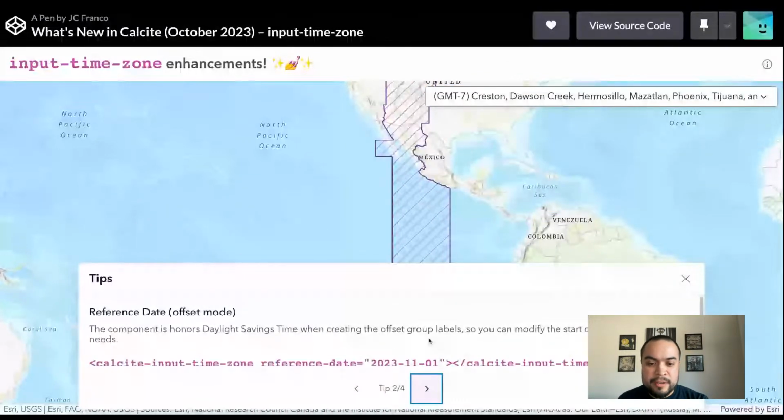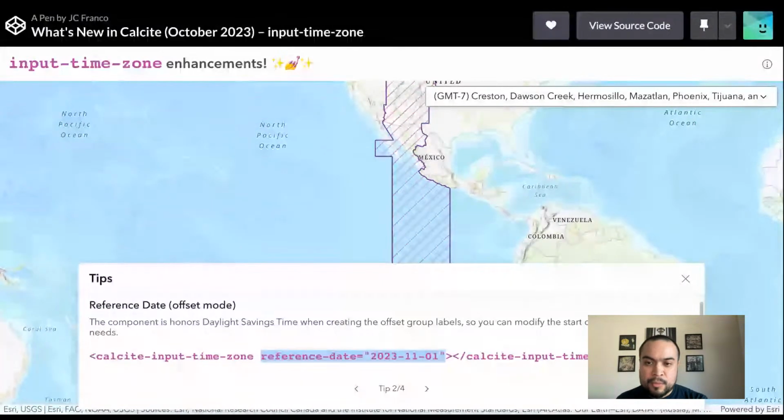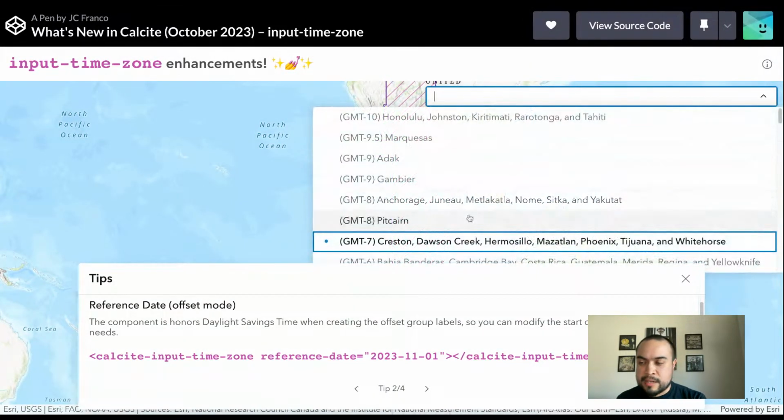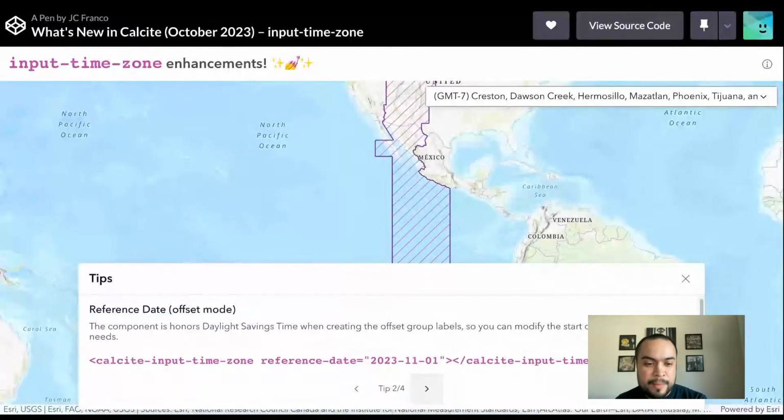The next feature that I want to talk about is, like I mentioned before, the data set has its own time zones defined, and it's not aware of daylight savings time. By default, the component will try to select the user's time zone. So for example, here we are in the -7 time zone offset, so it'll be pre-selected by default. But I can choose a different starting point for that, and it should also affect the way the time zone items are grouped. For example, here you see Creston, Dawson Creek, Hermosillo, Mazatlan. But once I modify, I think that failed, I'll need to double check. I'll make sure to fix this in the CodePen after the session. But what you should be able to see is that once you use a different reference date, it'll populate the groups differently, and takes into consideration the reference date for daylight savings time. So you can set this option to better suit your application's needs.